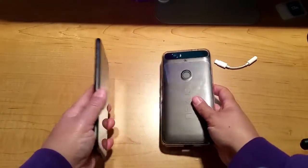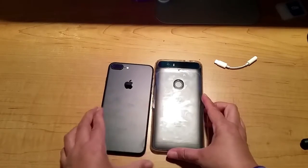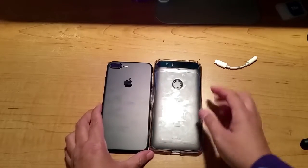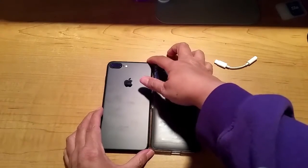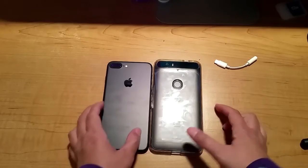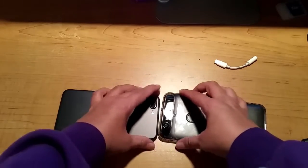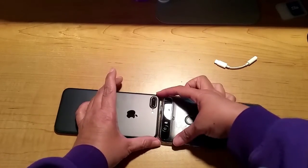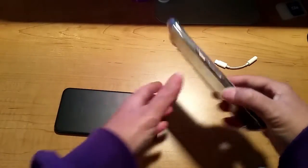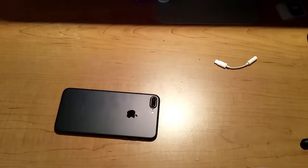I'm glad I decided to go with the matte black. So let's just put it beside my Nexus 6P to do a size comparison. Wow, so my Nexus 6P is actually a little bit taller than the iPhone 7 Plus. That's amazing, but it looks like the 7 might be a little bit wider. Let's see. Mind you, I've got my case on my Nexus 6P. Let me see if I can just get my case off real quick to give a more accurate comparison.